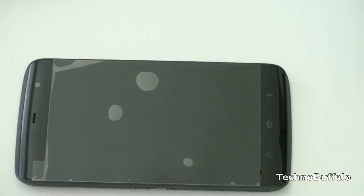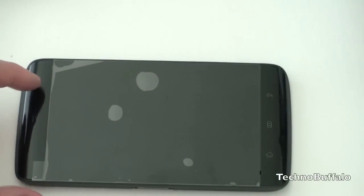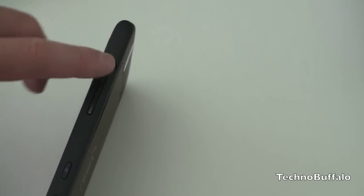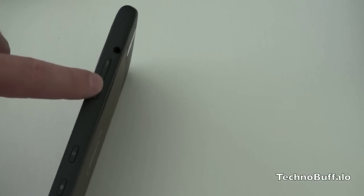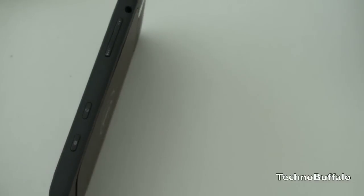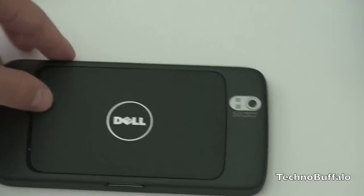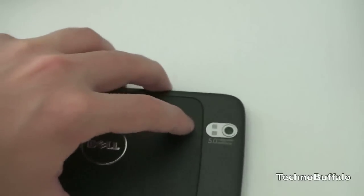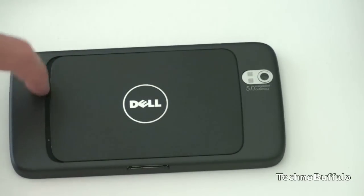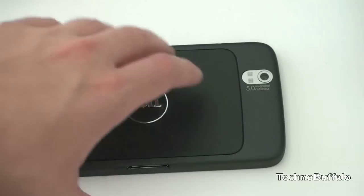On the front, you've got the microphone and speaker in their logical spots, the front-facing VGA camera, and of course that 5-inch screen that we were talking about. On the right-hand side is where most of the action happens: 3.5mm headset jack, volume up and down, power and lock, and a dedicated camera key. The back we just saw houses the 5-megapixel camera with a dual LED flash, a removable battery, and there's a speaker grill right there on the side of the door.